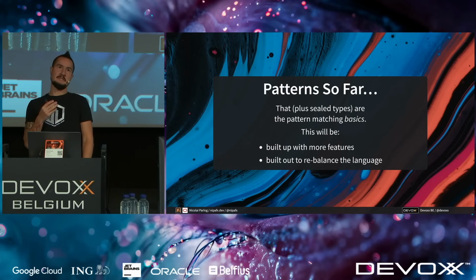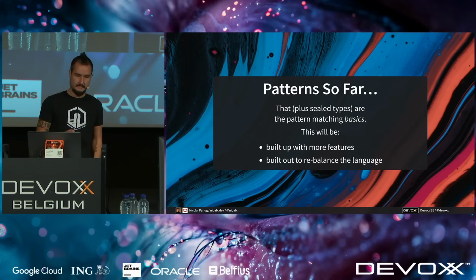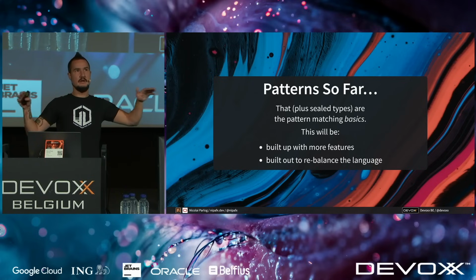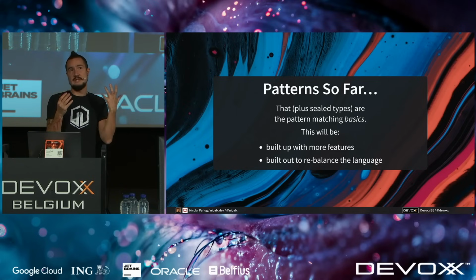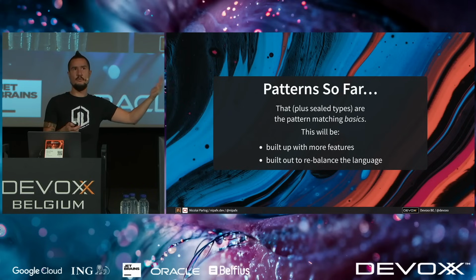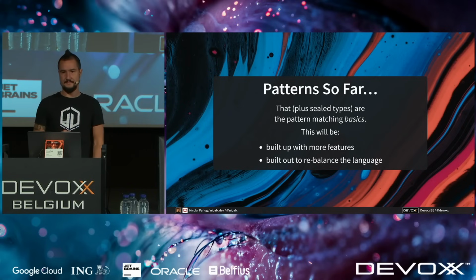And that plus sealed types are what I would call the pattern matching basics, what we went through in this earlier example as well. And now, on top of that, we'll just get more features. But that's not the only development that is happening. I call the other thing not building up, but building out. Making sure that now we have this new functionality and semantics, it works equally across all the parts of the language. In this case, what I talked about so far, I called them reference types, because all of this has only been working for reference types. But we have primitives. I mean, we can switch over them already. So it's kind of weird that they don't get mentioned in this at all.